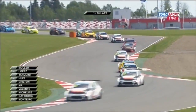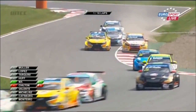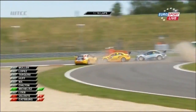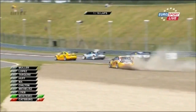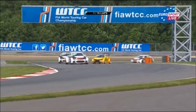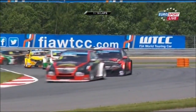And there's a Lada offline there, and that will be Nicky Catsburg being dive-bombed by Tom Coronel, who goes a long way around the alley. It's not, it's Jaap van Lagen. Oh, and contact between the Dutch drivers. And Coronel, who's not had the best of times, gets turned around on the run up the hill towards corner 9. Coronel won't be very happy about that, I don't think.